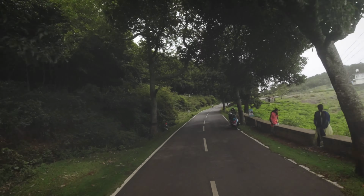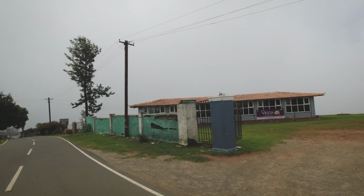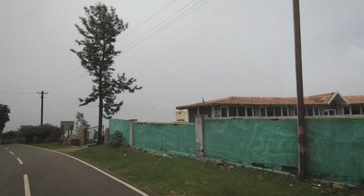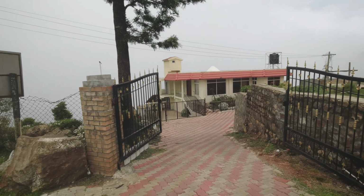Just about 400-500 meters before Kodanad viewpoint, you find Deccan View Restaurant. It's a nice place where you can have lunch, and of course the place where I stayed in for the evening.